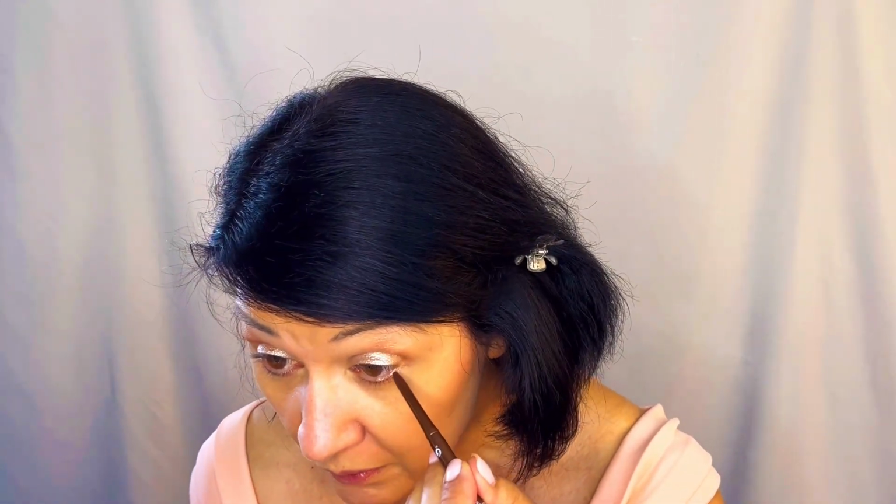It does look like in the photo she does have some brown eyeliner on the bottom as well as the top. I'm going to use my pencil that I usually use. This is from Almay and it is in the color Brown Topaz, so I'm going to use that just on the bottom lashes as well.